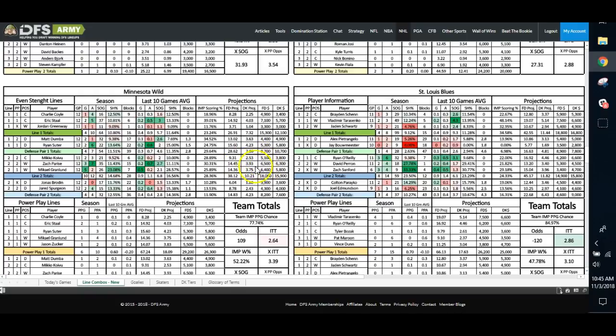Your balance is going to come down here in the $5,000 and $6,000 players, Koivu, Parise, and Granlund. Second line on the road, facing a team that gives up goals. Okay? That's actually a pretty good line tonight. Now I'm going to look over here, and I'm going to point out St. Louis. And I don't see a lot in running hot except for down here.